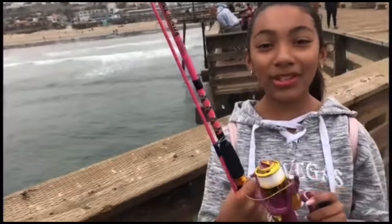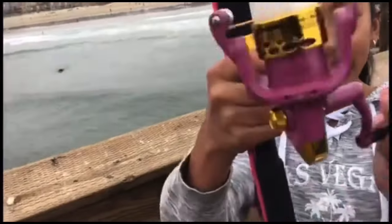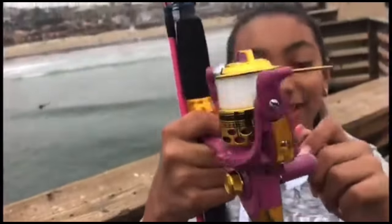And also, I'm using this rod, Roddy Hunter, and it lights up. How cool, huh? And it's golden, and it's also pink. Really girly-ish.